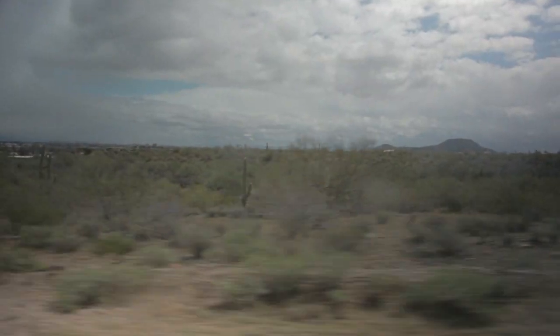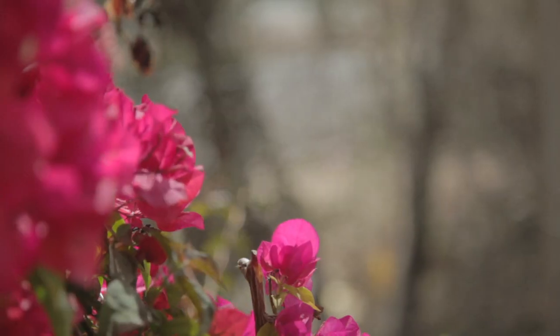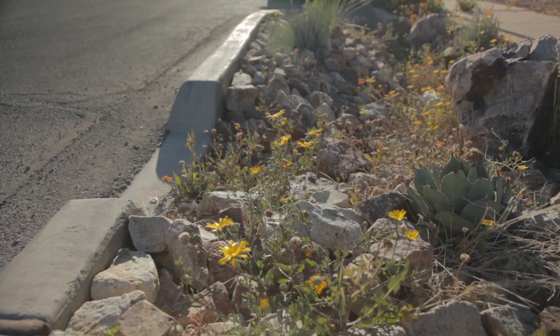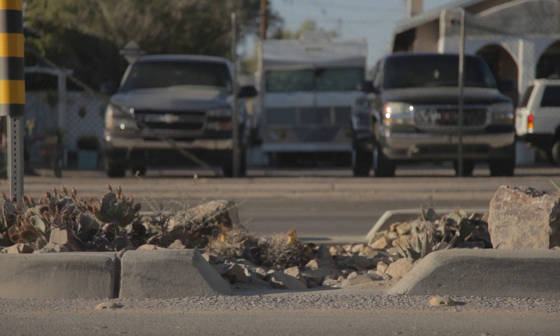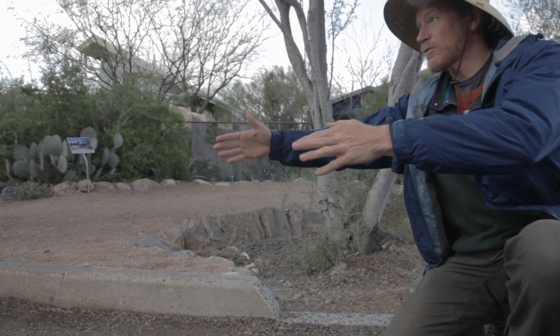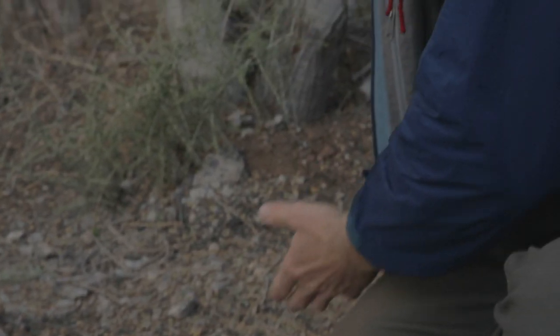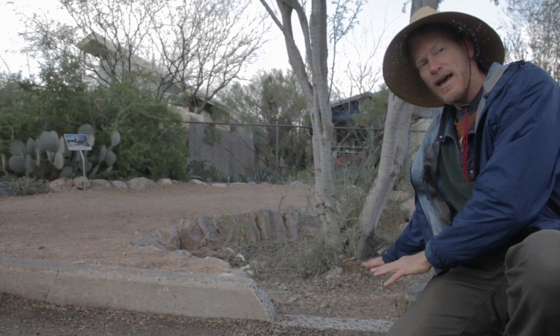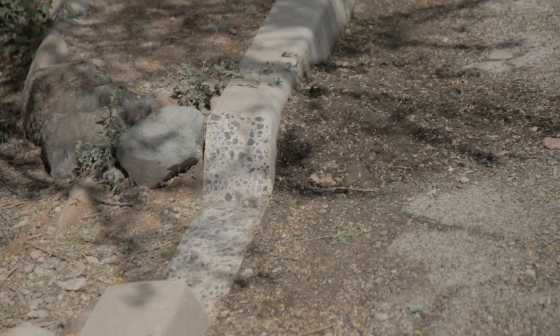So when we started doing this work, I realized that we had planted so densely that if I really wanted things to grow to the mature size I wanted, we didn't have enough water. So on a Sunday morning, no one was watching, we cut the curb. So this is one of the ways that we can capture the street runoff. As it comes along the curb, we can direct it into a street side basin. So that runoff becomes run on, or maybe better said, soak in.